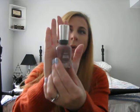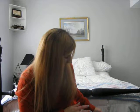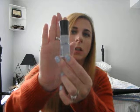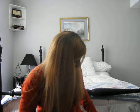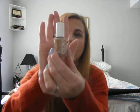Then I have another Sally Hansen. This is Plump the World, and this is a really dark brown color. I love this color too. Another gray one, I didn't know I already had one gray. This is Instadry from Sally Hansen, and this is Show Stealer, and it's a nice gray color. The other one I have is an Essie, and it's another brown, and it's Peak Perfect, and it's very, very cute.